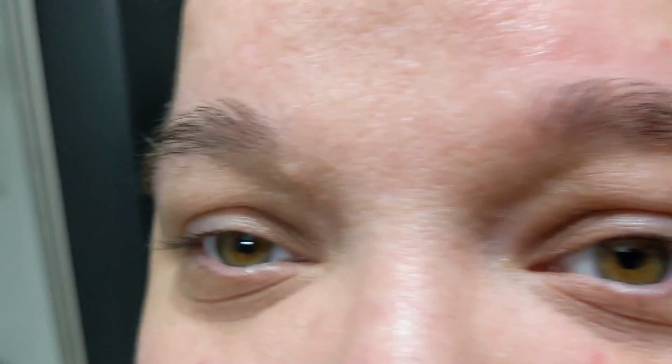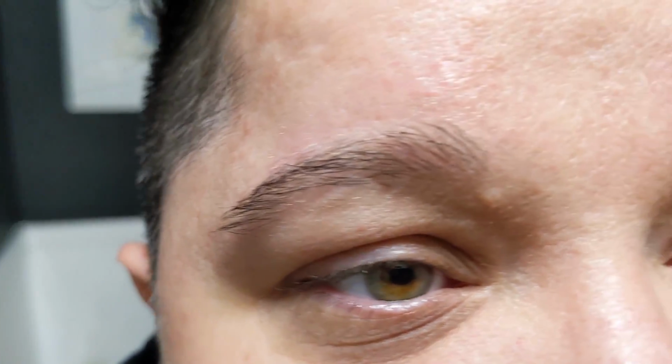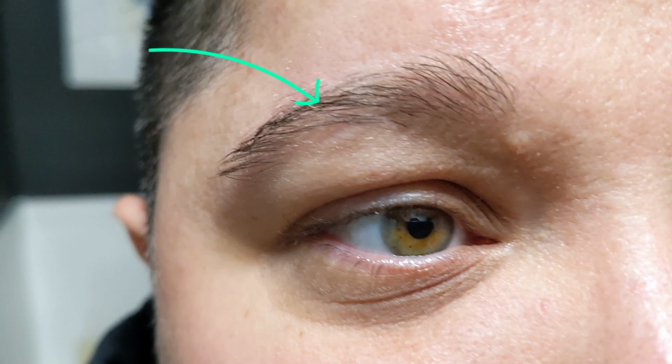Here's a close-up of my brows before the serum. They aren't awful by any means, but they are a little thin in the middle, and I don't like how far over they start from the center of my face. I also want them to go a little higher to be able to shape them with an arch.